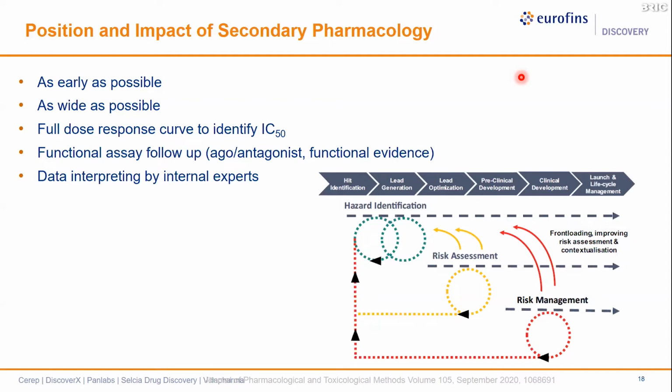And later, of course, our internal scientists or experts in the pharma should really interpret the data on your own or by some suggestion from external experts, to evaluate if you want to continue this project or how you can modify your structure to avoid this off target.